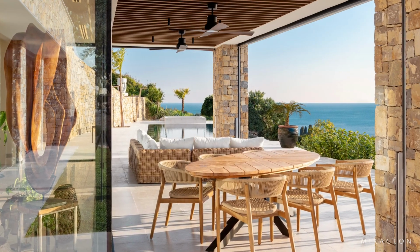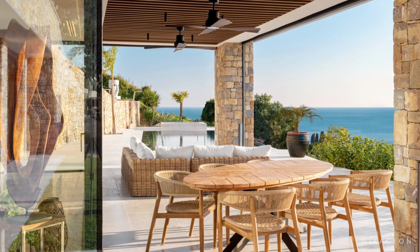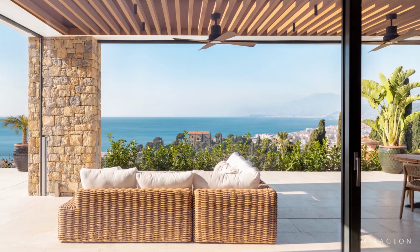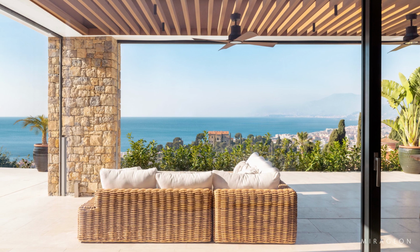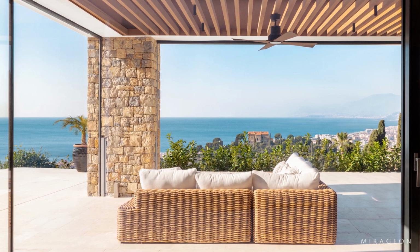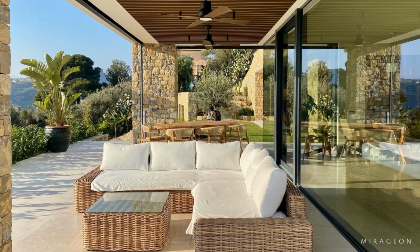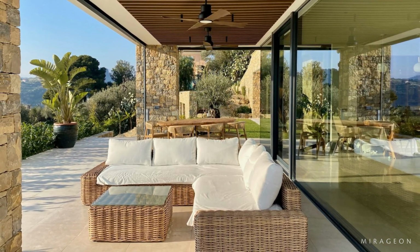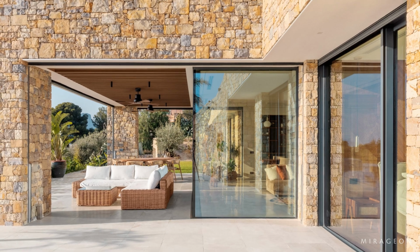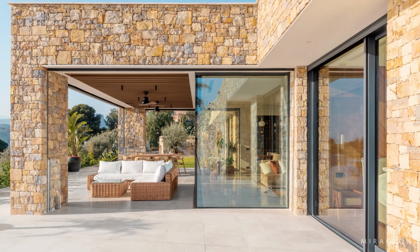The living dining room extends to the front onto the patio, an open-air outdoor area with a stone structure, sun-shading timber fins to the roof, and a rain cover when required. The patio is the perfect location for outside dining and lounge. The space is sheltered from the sun and offers breathtaking views towards the sea on the south side and towards the mountains on the west side.